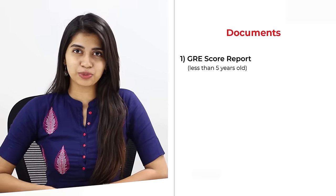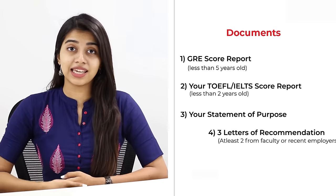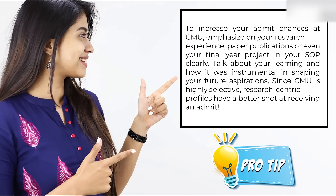To sum it up, these are the 6 documents that form the framework of your application. Your GRE score report, your TOEFL or IELTS score report, your statement of purpose, 3 LORs, academic transcripts, and your resume. To increase your admit chances at CMU, emphasize your research experience, paper publications, or even your final year project in your SOP clearly. Talk about your learning and how it was instrumental in shaping your future aspirations. Since CMU is highly selective, research-centric profiles have a better shot at receiving an admit.